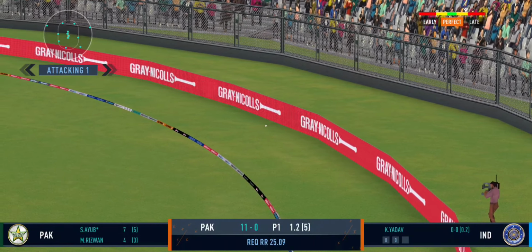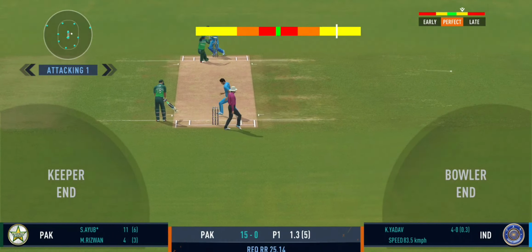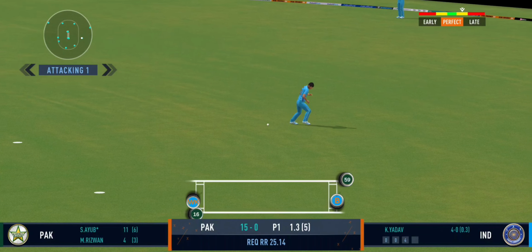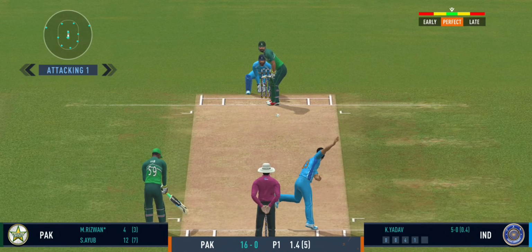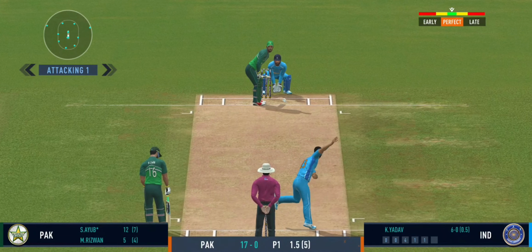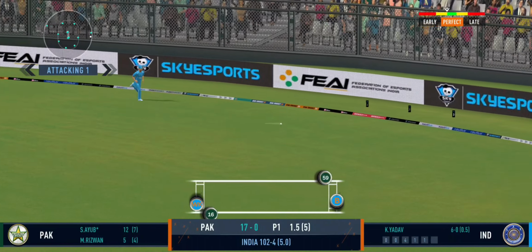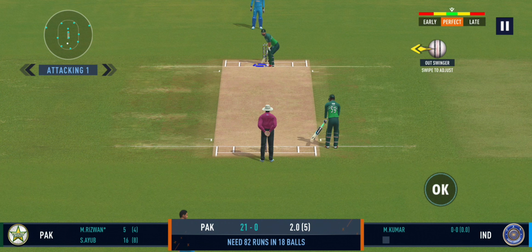Shot, lovely shot. Good shot for a single. Expected to support the bowler. Need to keep things really tight. That is glorious. And the batting power play comes to an end.